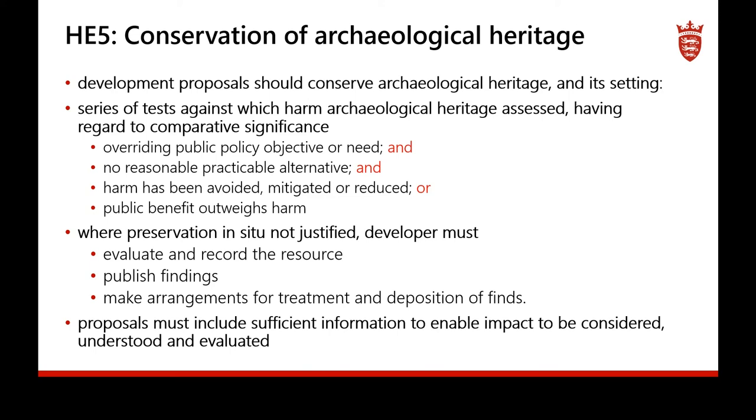Again, there's a series of tests that enable that to be assessed where, for whatever reason, where that's justified, it's not possible to preserve archaeological heritage in situ. So that's set out in the policy. Where that's not the case, there's a requirement to undertake appropriate archaeological evaluation and recording, and that's something that the developer would be required to undertake and fund as part of any development proposal that would harm archaeological heritage.